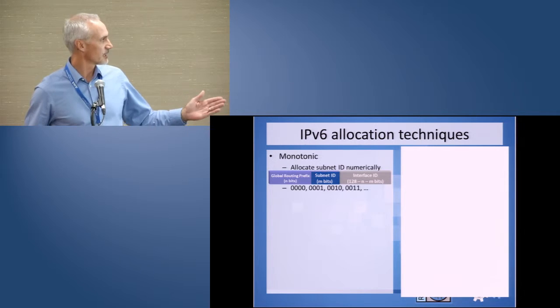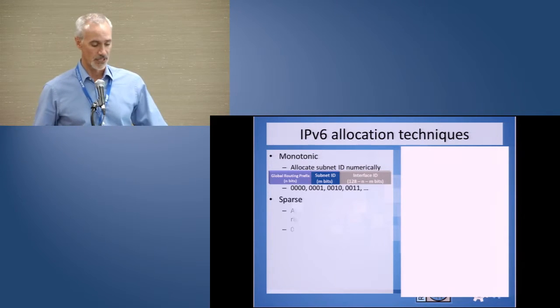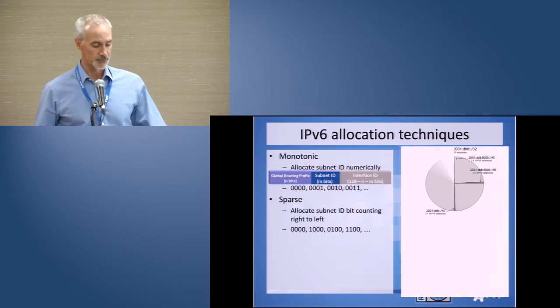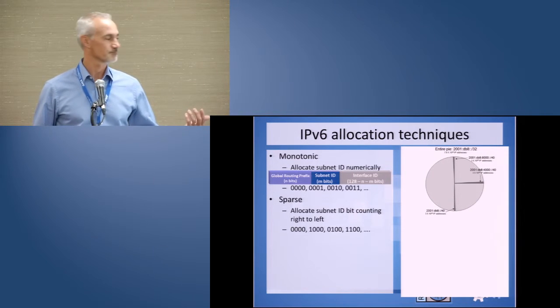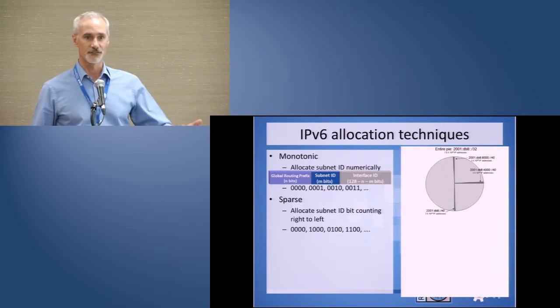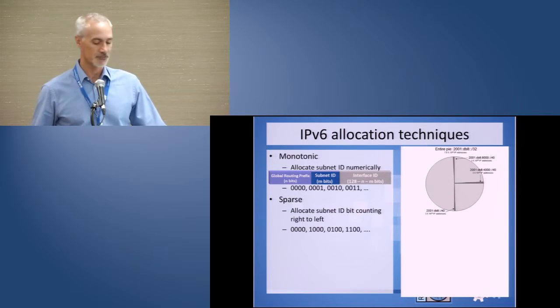Here we just basically monotonically count 0, 1, 2, etc. Pretty simple way to allocate space. Another mechanism is using sparse allocation. And here we're counting, but we're reversing the bits. So we're counting 0, 8, 4, C. So you see how the bits are reversed. It's the same counting, but I've reversed it.